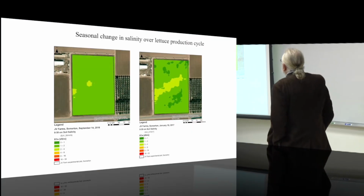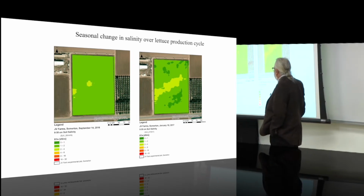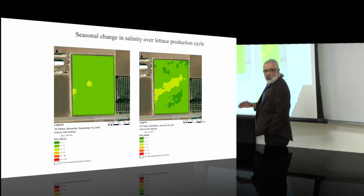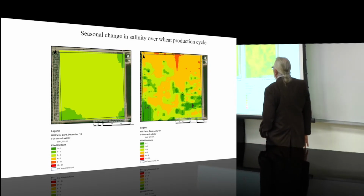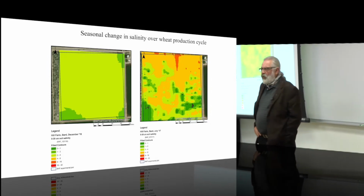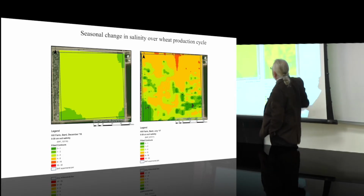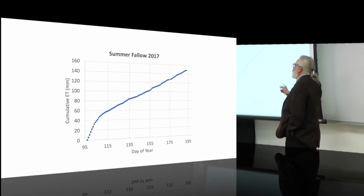Next slide. Here's the seasonal changes. This is salinity mapped across the field using our EM38 methodology, and the salts go up over the whole season. This is lettuce. But let's show this data another way. Oh, this is wheat. We thought we were picking up our leaching fraction in our rotational crop. That is seldom the case, as I'll show you here. So you can see this is before wheat, this is after wheat. We had salt accumulation across the entire field.